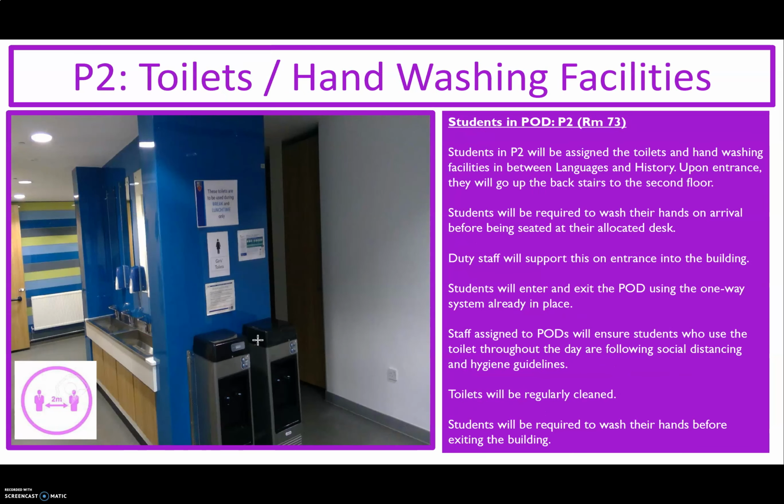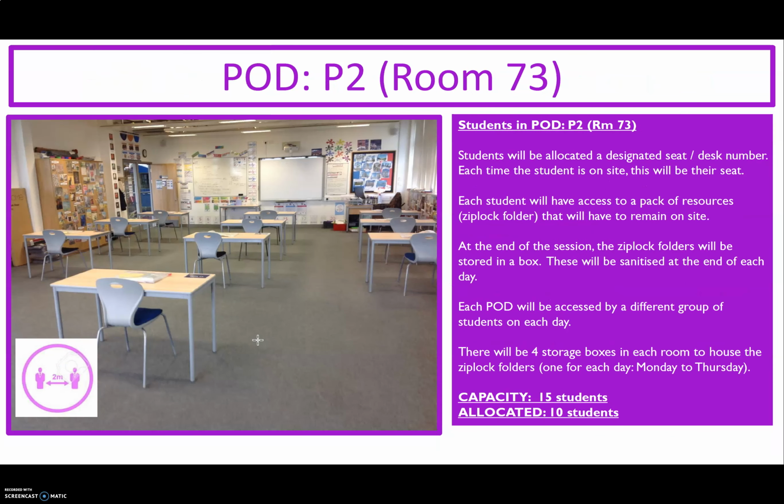If you are allocated P2 at room 73, when you come into the building, you will go up the back stairs first of all, where you'll be directed to the toilets in between languages and history. Once again, wash your hands, and then you will enter your particular pod, which will be room 73. Again, another big classroom, same setup. We've got the desk, the allocated seat number, and your plastic Ziploc folder, which will be sanitised by the cleaning staff at the end of the day and stored in your particular box.